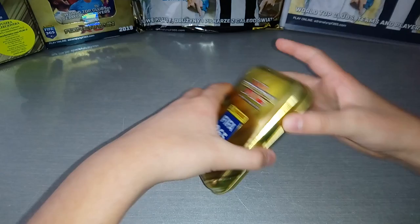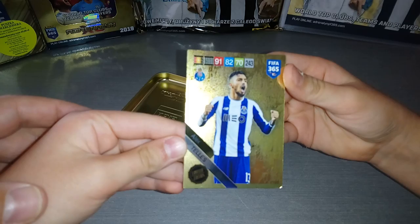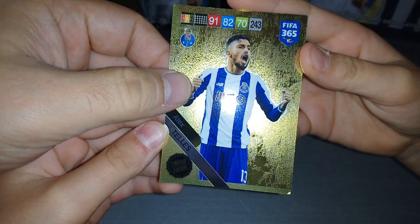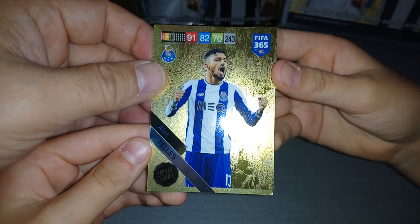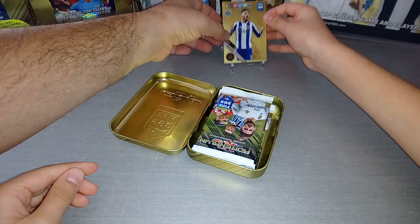All right, show the limited edition. This is the one we got. We got Alex Telles, Alex Telles from Porto. You can see, guys, here the card is a little bit bent in the corner. See that? That's unfortunate. And a little bit up top here as well. I think Panini have not learned their lesson in putting the limited edition cards inside a sleeve, and then it'll be safe and sound. But this is what we've pulled.